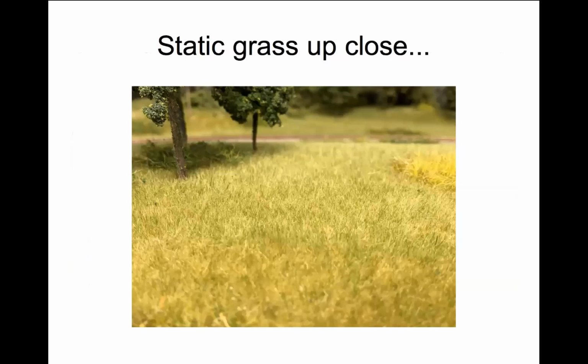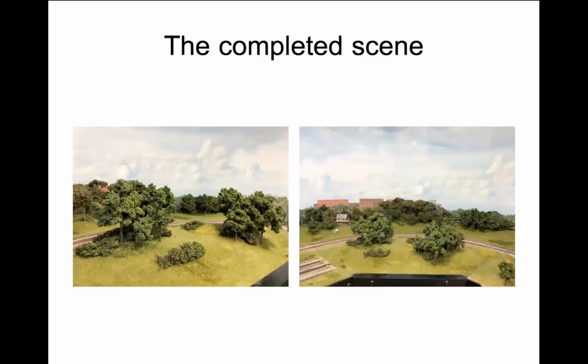And if you've not seen static grass in person before, here's a close-up of it. The static electricity, the static charge makes those fibers stand up on end. And once the glue dries, it looks like grass. And I think the effect is remarkable. And here's the completed scene.